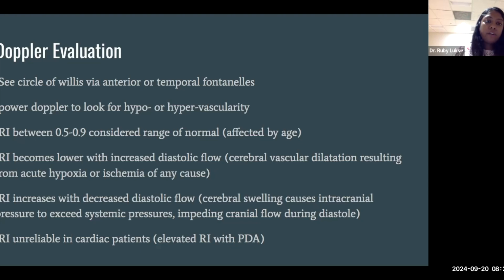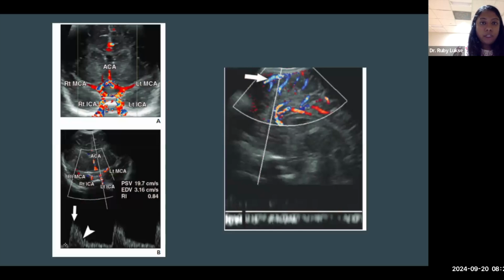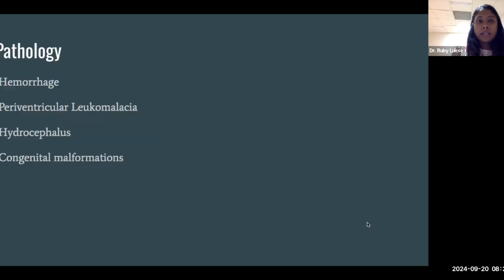This is just a very brief overview of the Doppler evaluation, and really for the cranial ultrasounds, we do limited evaluations of it. So these are just some images of the circle of Willis on a coronal view. Okay, this is done through the anterior fontanelle. We can evaluate the waveforms and look at the resistive index as well. And then you would also look at the superficial veins as well as the superior sagittal sinus by evaluating also through the anterior fontanelle and seeing that there's continuous flow throughout the cardiac cycle.